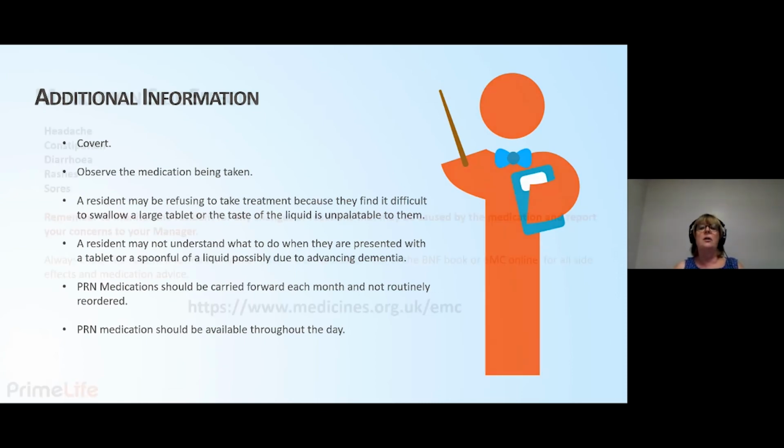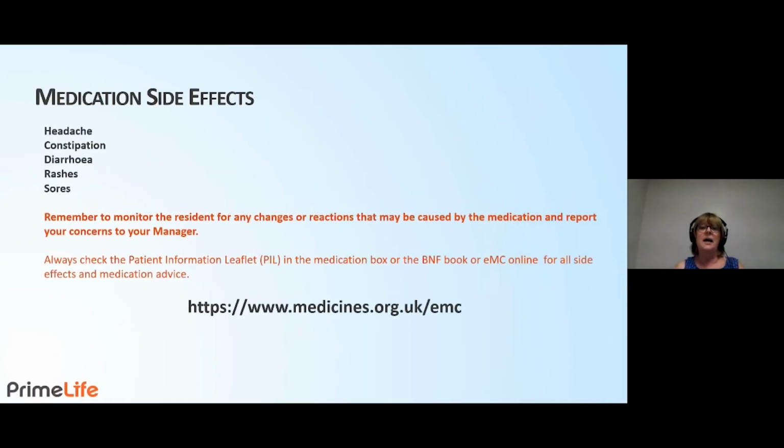Medication side effects. All the medications discussed today have side effects, including headache, constipation, diarrhea, rashes, sores. To find out more about the medication, check the patient information leaflet inside the medication box, or if you have a BNF book, or you can look on the EMC website online for all side effects, dosage information and overall advice. Remember to monitor the resident for any changes or reactions that may be caused by the medication, and always report your concerns to the manager.